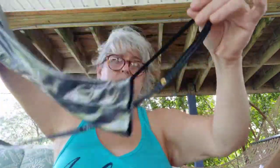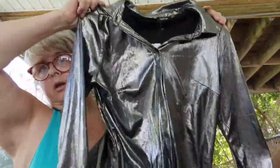Please do not remove unless you're satisfied with this garment. Returns will not be accepted if tag's been removed. So I wonder where this was sold at, because I guess with that tag, you can return it. I don't know. We'll have to see. We'll look it up. It's actually a pretty shirt, if you're feeling 70s. Glitterific.